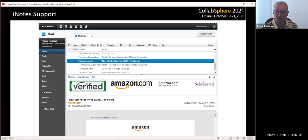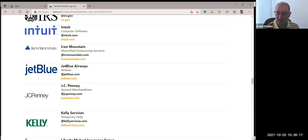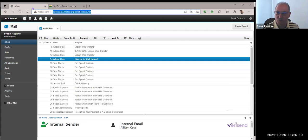So iNotes. We said, well, if we're going to do this and people are going to use iNotes, we need to be iNotes compliant. I would rather have had a root canal than dig into iNotes, but we did, and it was painful, but I'll show you what it looks like. It works now, but it was a lot of work.